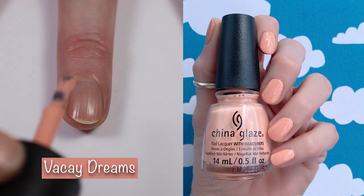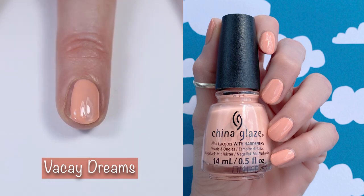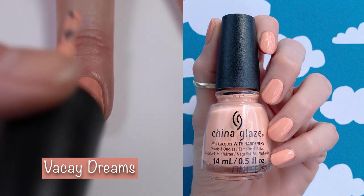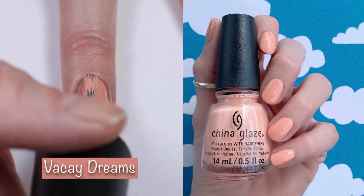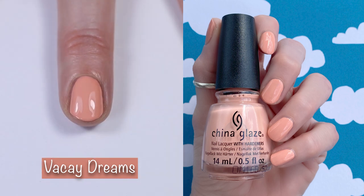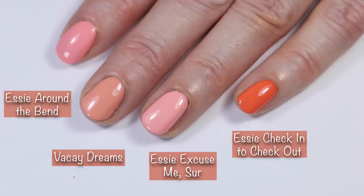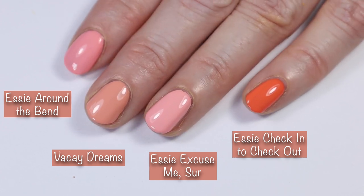Okay, and then next up we have Vacay Dreams. The China Glaze website says, take a vacation from your situation and pretend you're at a beach destination in this dreamy light pink cream. And that's also a very accurate description of this polish. For this polish, I did two coats in the live swatch and two coats in the swatch picture, but I feel like it really needs three coats because it was a tad bit streaky. They're super easy coats, great formula, super easy to apply, so it's not a hassle at all to apply the three coats. And then here we have this polish compared to Essie Around the Bend, Essie Excuse Me Sir, and Essie Check In to Check Out.